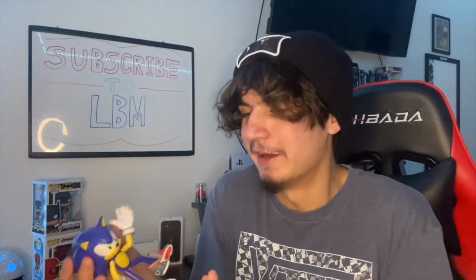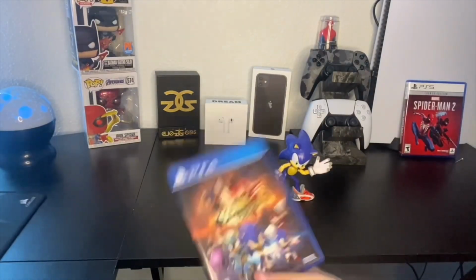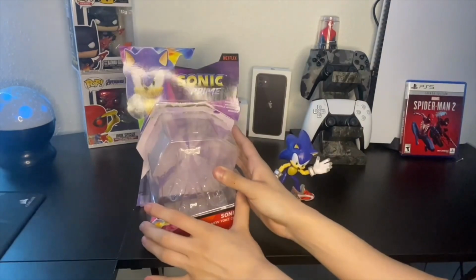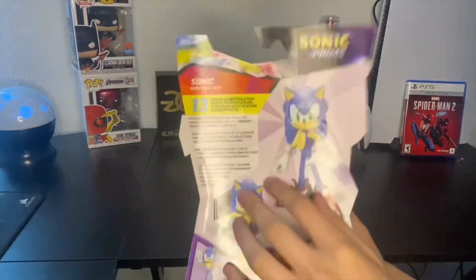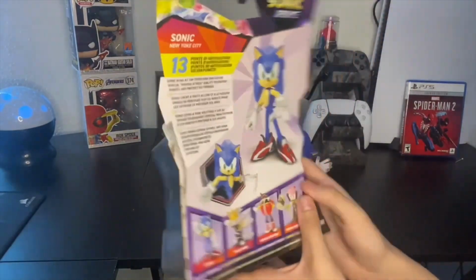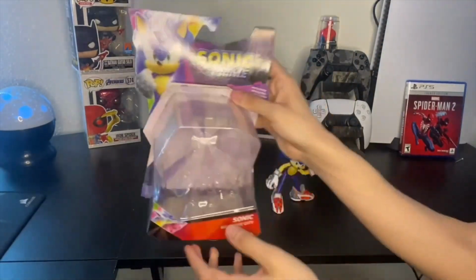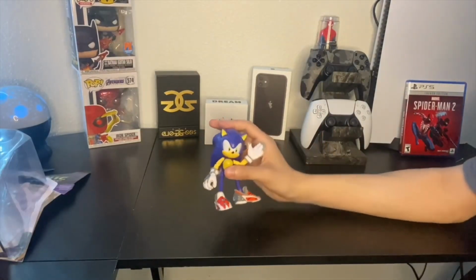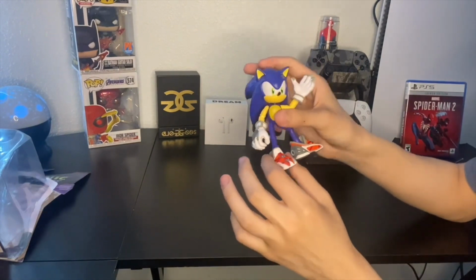Okay, I don't know what I was trying to do there, but Sonic Prime figure. Let's get into it. Okay, so here he is. I'm gonna show off the box right here, just in case any of you are curious. I don't know, maybe no one is, but could be one person out there. This is the box that came in, pretty cool. It does look kind of messed up, but I think I still could put him back in there if I wanted to. But let's get into the figure. So this is the position I had him in. Now I'm gonna have to undo it because I have to do it for the video.